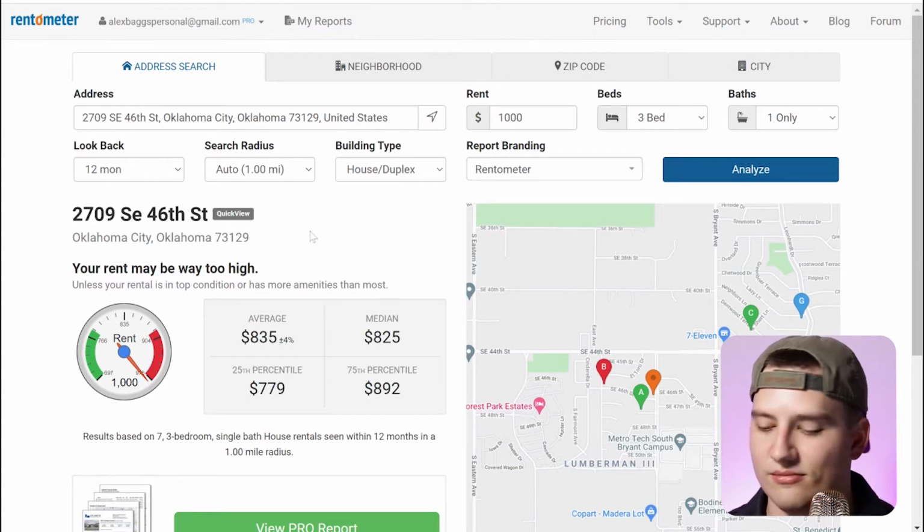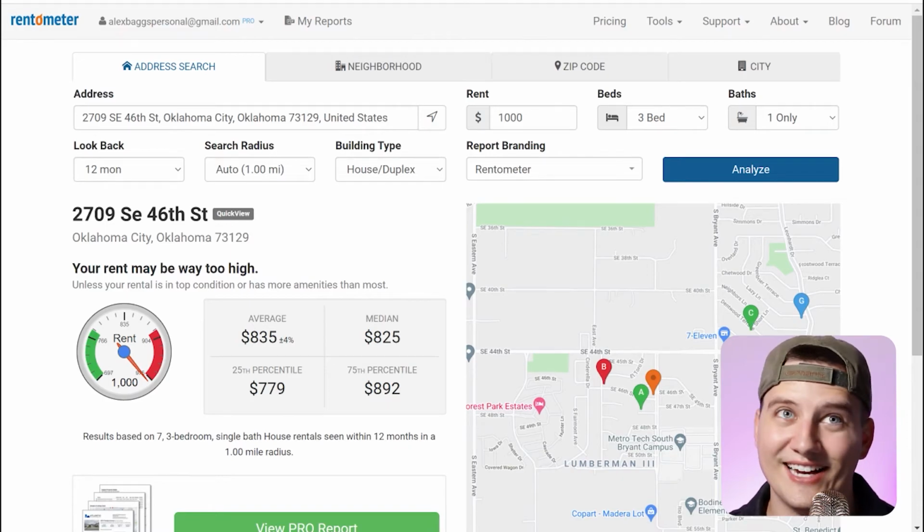Well, let's take it back for a second. You bought this property for $33,000. Let's say that you had all that money in your bank account. That's $33,000 you paid for it in cash. You're making $835 every single month. Let's pull up my calculator really quick. 835 times 12. That's the average, by the way.